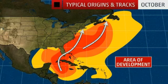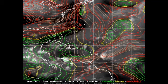And now let me show you guys something. So this is the typical origins and tracks of tropical systems here in October. So a lot of times we see these storms developing in the southern Caribbean and making their way up to the north or to the northeast. And so that is what is potentially going to happen if this system does develop, and the GFS model has been quite consistent. So I'm almost pretty confident that we will definitely have this tropical system develop in the southern Caribbean. And then let's look at the wind shear map now.